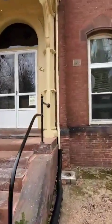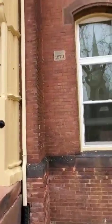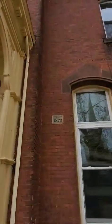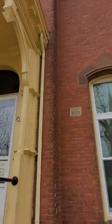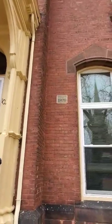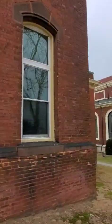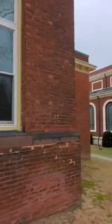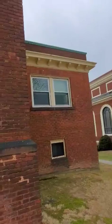It says this was built, as we know, as the Hale House, Frank D. Hale, in 1870. And it's recognized by the Historical Society. It's a National Register property. Let's just have a look around the side here. I realize the video only runs 10 minutes, so we'll have to hurry.